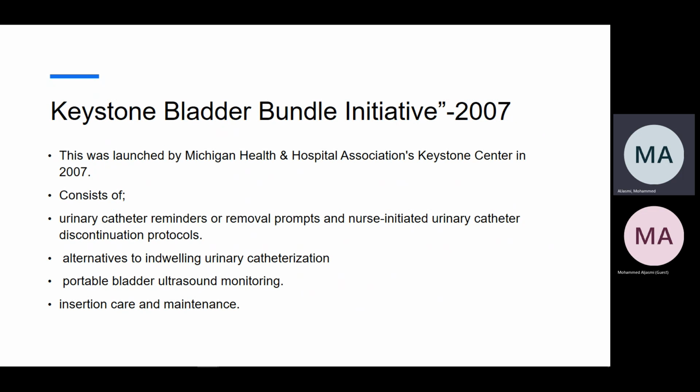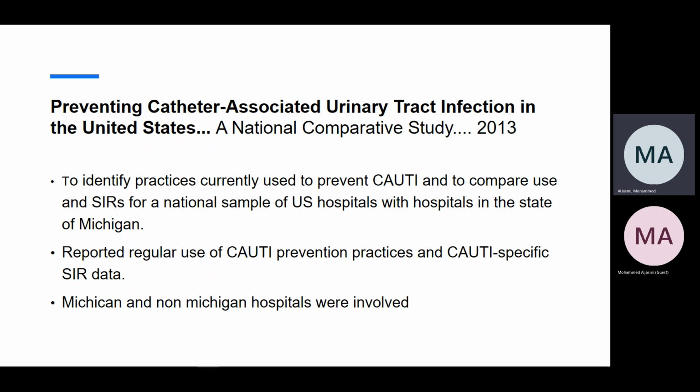This is just an example called the Keystone Bladder Bundle Initiative, which was implemented in 2007 in Michigan. It consists of a daily reminder sheet for urinary catheter use and removal, alternatives to indwelling urinary catheters, frequent bladder ultrasound monitoring, and insertion care and maintenance. They did a study after they implemented this program, starting in Michigan and then other states, to see if there were any reductions in the incidence of catheter-associated infections.